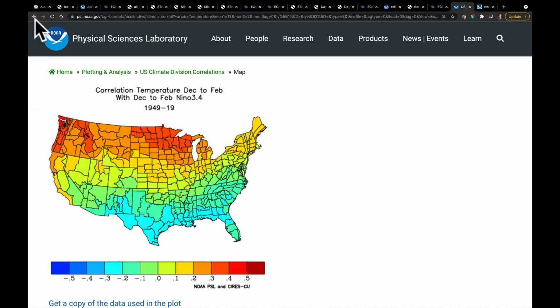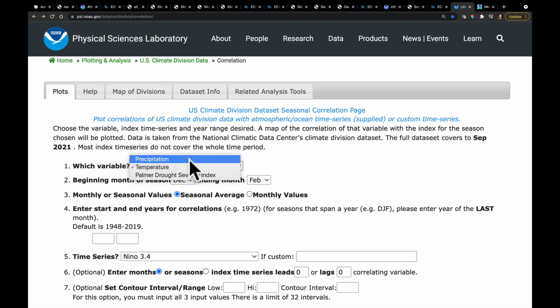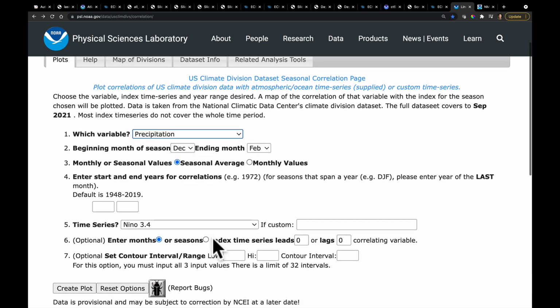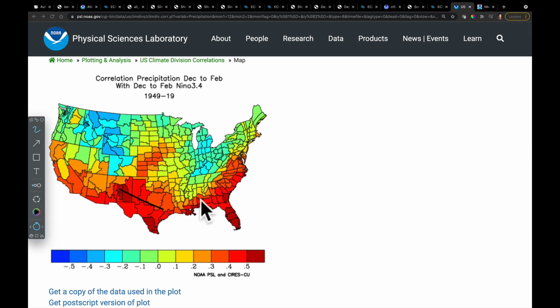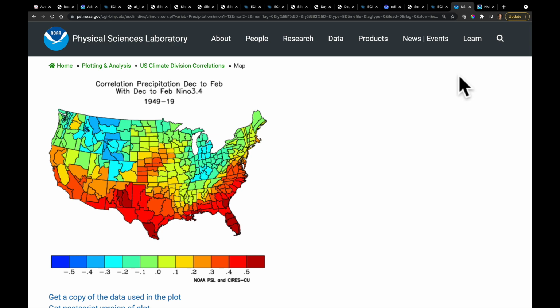So reverse the color bar. And on the precipitation side of things, let's flip this over to precipitation and get another look at this. Let's create this plot, and there you go. Drier, drier, see that? That's why the long-range forecasts keep looking at that same pattern.